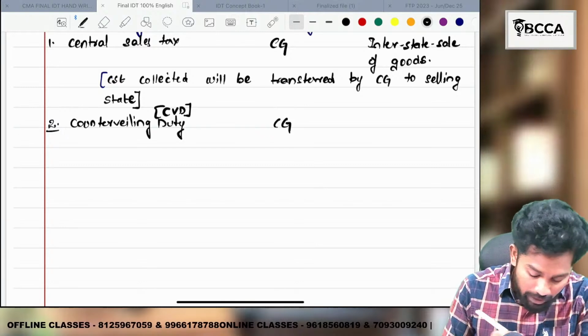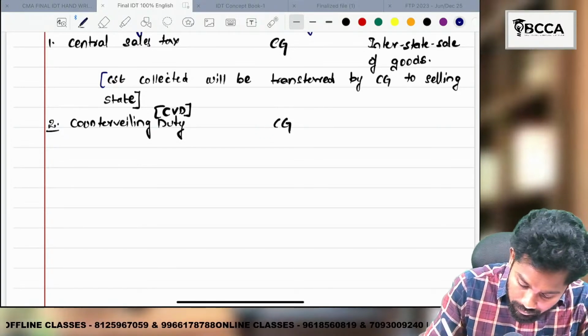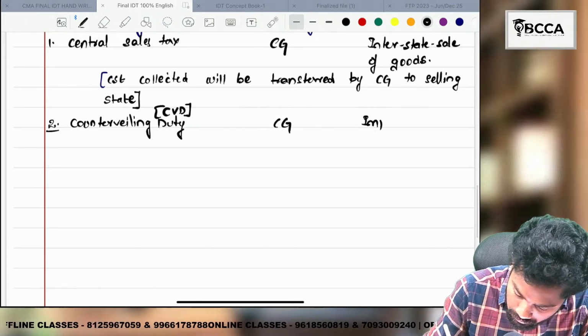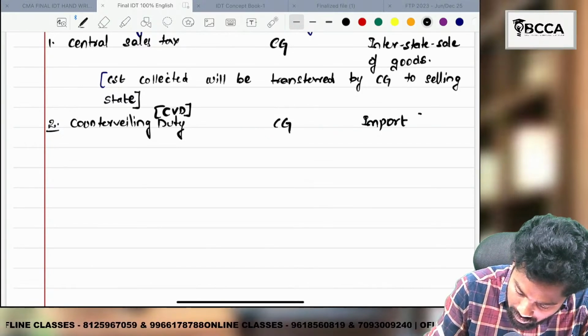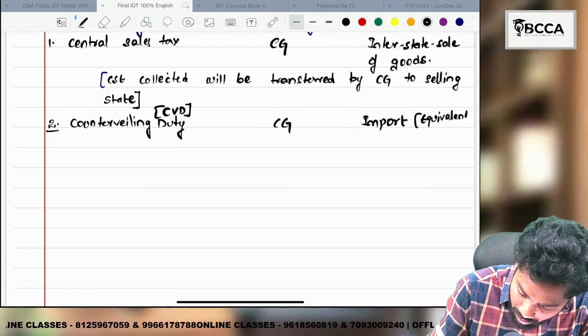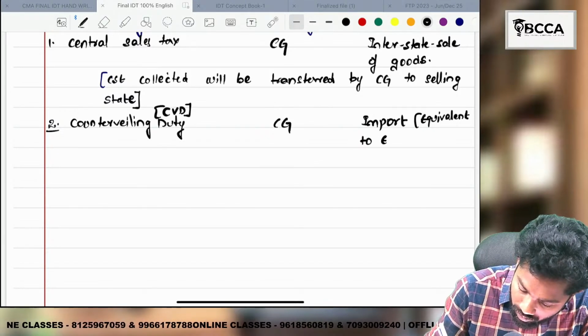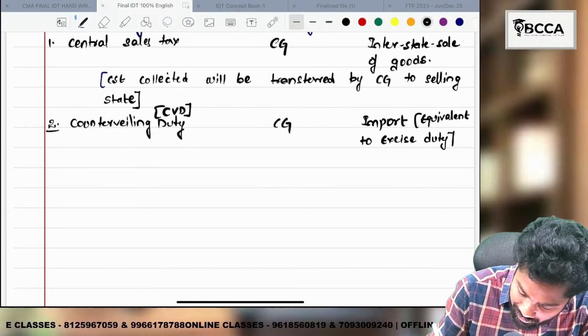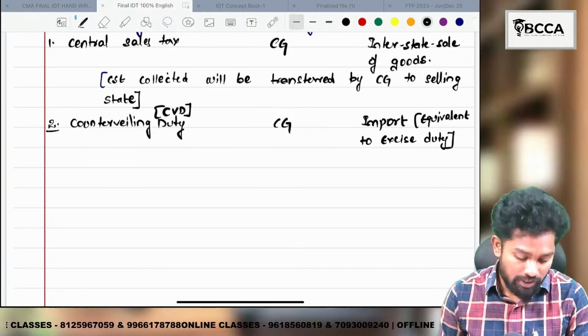Countervailing duty, levied by the central government on what? On import, which is equivalent to excise duty.